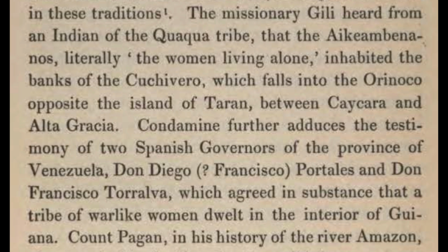The missionary Gili heard from an Indian of the Huaca tribe that the Aike Binanos, literally the women living alone, inhabited the banks of the Cuchivero, which falls into the Orinoco opposite the island of Taran, between Caycara and Alta Gracia. Condamine further adduces the testimony of two Spanish governors of the province of Venezuela, Don Diego Francisco Portales and Don Francisco Torralba, which agreed in substance that a tribe of warlike women dwelt in the interior of Guyana.